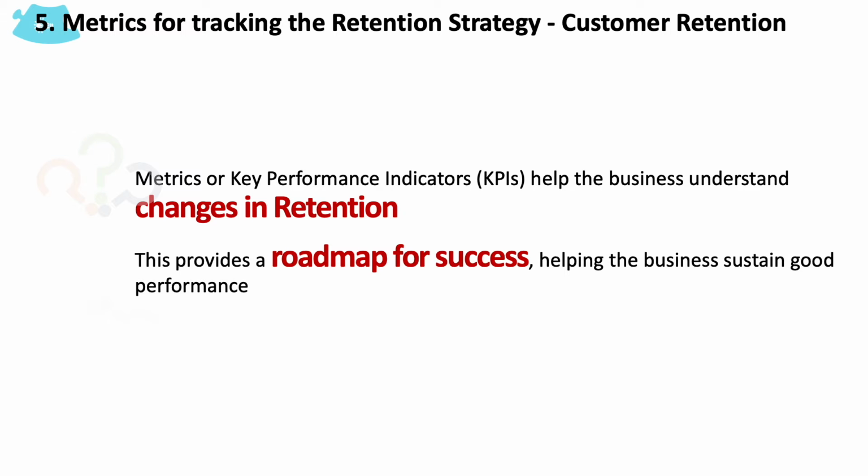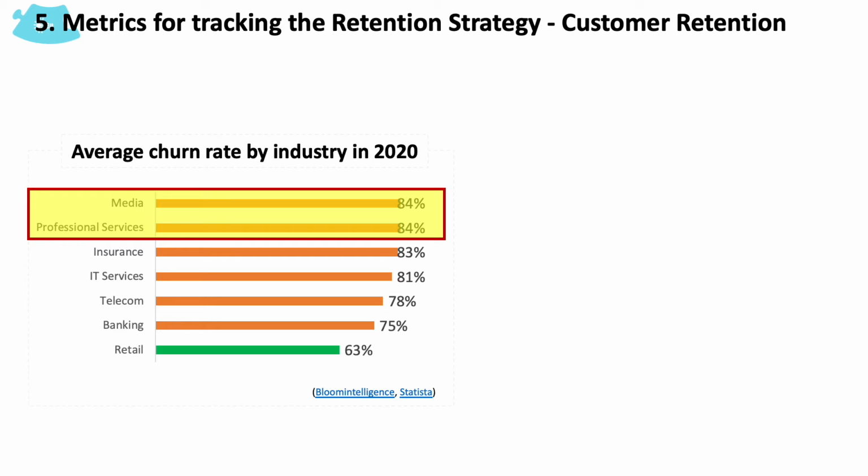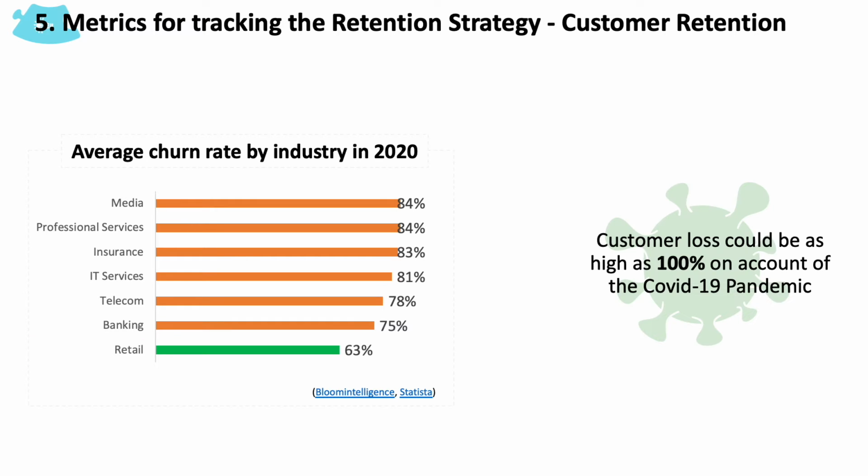The first KPI we're going to discuss is customer retention metrics. All businesses in nearly every industry suffer from churn, and this can really slow business growth even for a business which is acquiring customers rapidly. According to research, the media and professional services industry had the highest churn rate at 84%, while retail has the lowest at 63%. The COVID-19 pandemic has worsened customer loss over the years, so churn post-COVID is much higher.